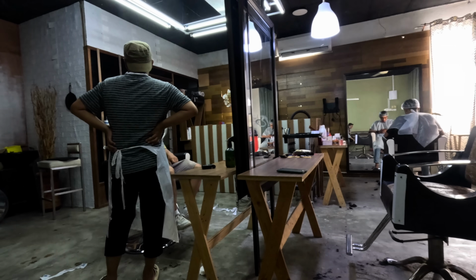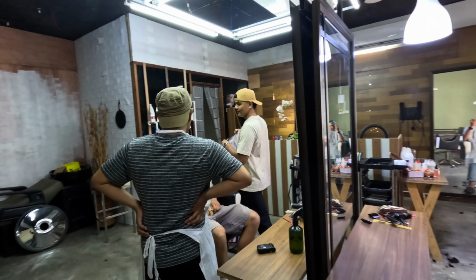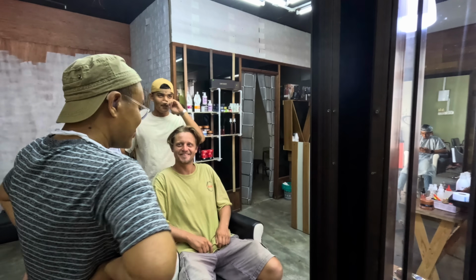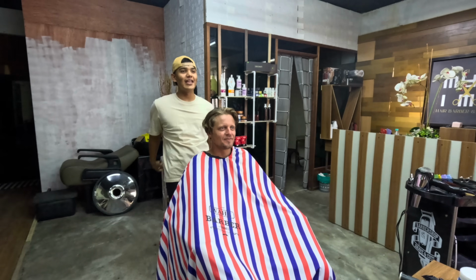Going by motorbike around Malaysia. Superbike or motorbike? Just a scooter. Scooter? Yeah. You ride why? 150. Yes. Say goodbye to Mario's hair. It's gonna look completely different.